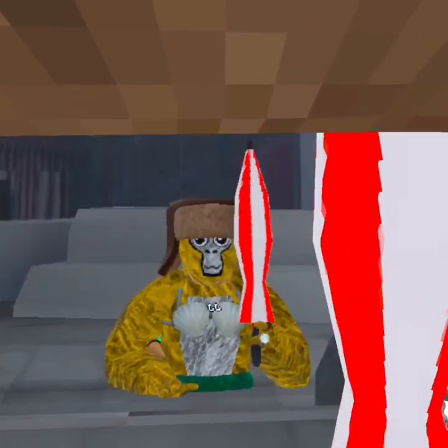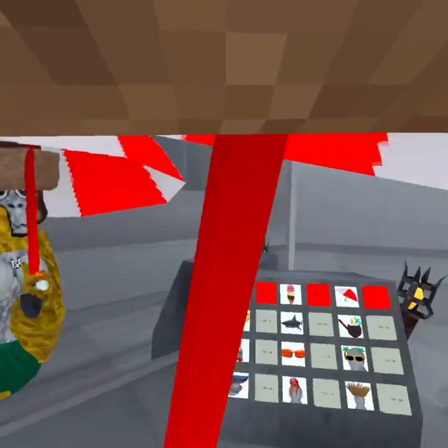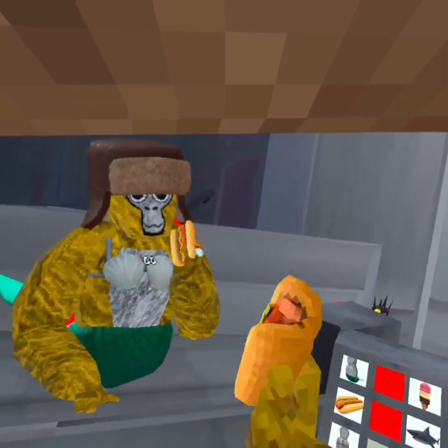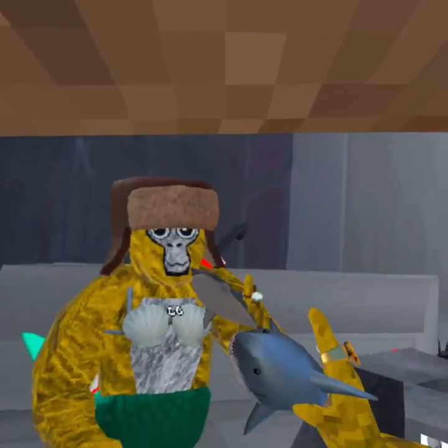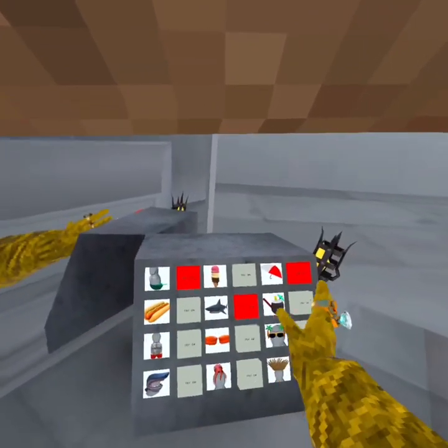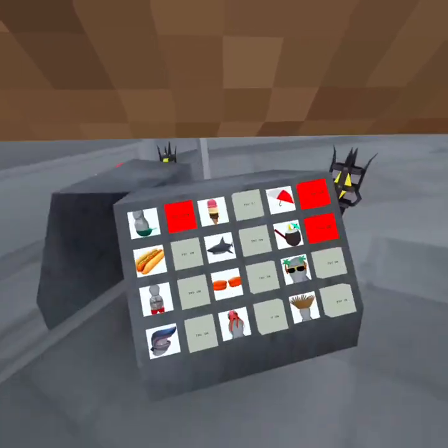Umbrella. No cool effects, but that's cool. I like the colors. Hot dog. Shark. Wait, it makes a sound that goes dun, dun, dun, dun. And then the coconut you can drink out of.